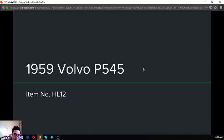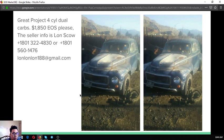Okay, the next item is a 1959 Volvo P545, and the number for this is HL12. As you can see, here's the item. It's still very nice, but it needs restoration, and this only costs $1,850. It has a 4-cylinder with dual carbs. Alright, so those are the items with pictures.